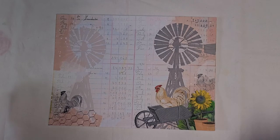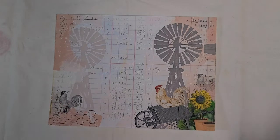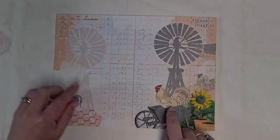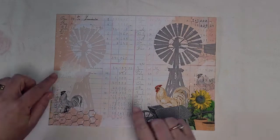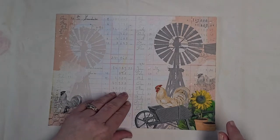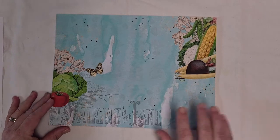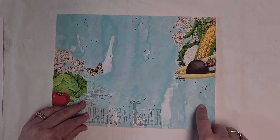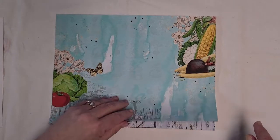okay, here's where I'm going to show my idiocy. Chickens and or roosters. I don't know the difference. Wheelbarrow. And the color theme throughout this entire thing is sort of peachy colors, some yellows, and then some bluish teals. So here we've got some vegetables. It says walking in the lane down here with this beautiful bluish teal and some paint splatters and vegetables and butterfly.